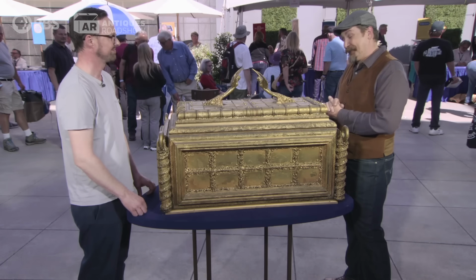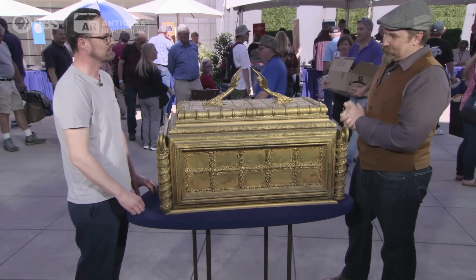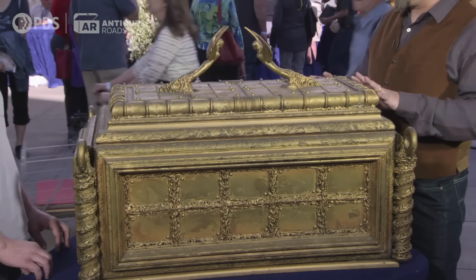Wow. Not bad for hot glue and spray paint. Absolutely. And realistically, I can see it getting into the $250,000 range. It's beautiful.